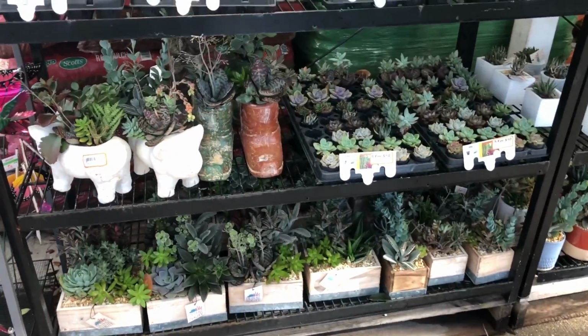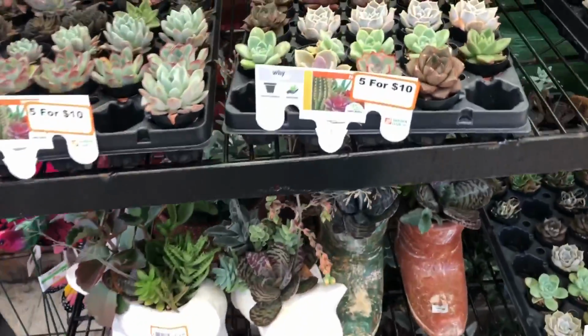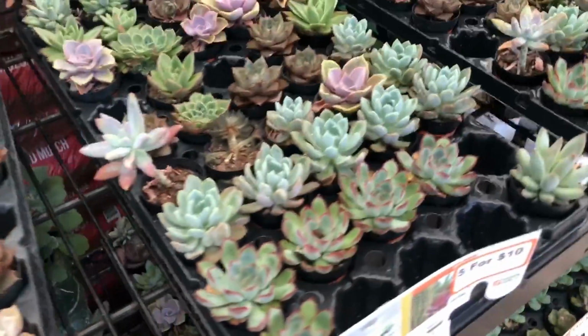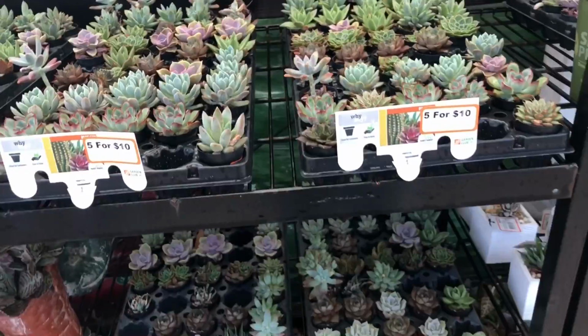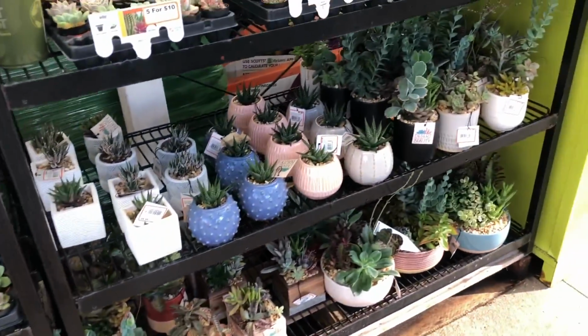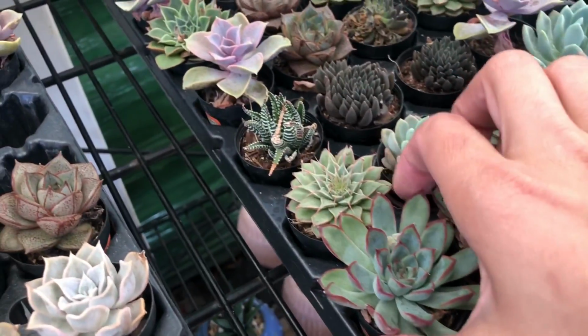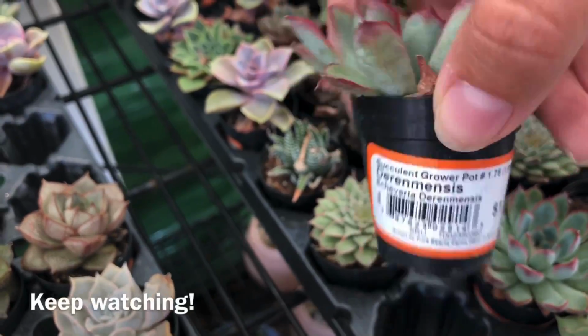These always look good when they first bring them. And then a bunch of these. You guys have seen these already before. And that's it, guys. This looks like the Pomadonas, but it has a different name. I don't know.